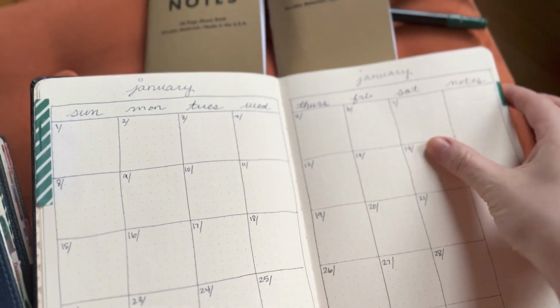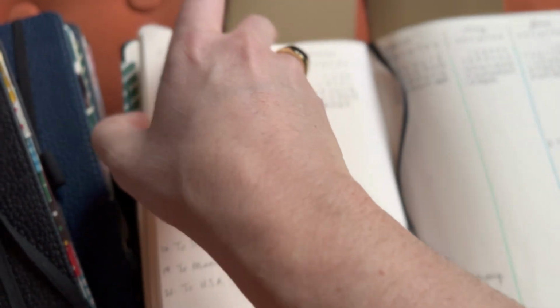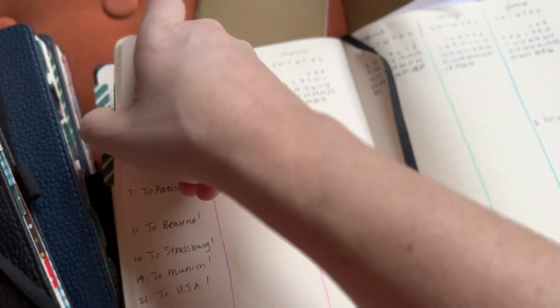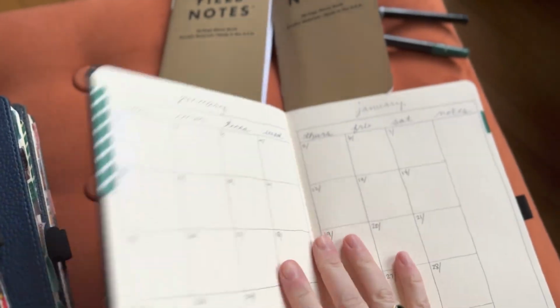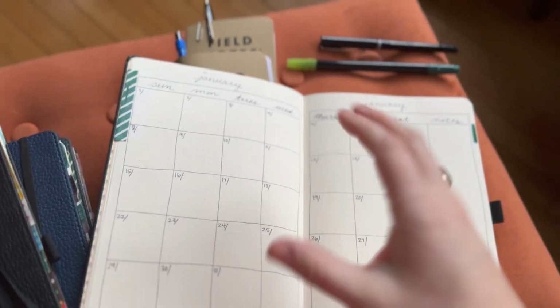And when I build my month, that is where I would flip back here and I go, okay, so I have to go to Paris on the 7th. So I have to put that in still. That's not actually a joke. I'm going to Paris. Yay. Okay. So that's it. That's my plan. That's all it is.